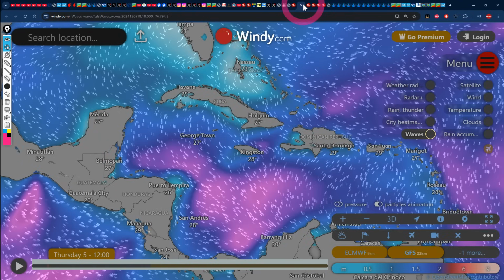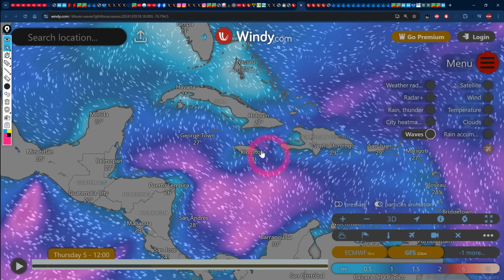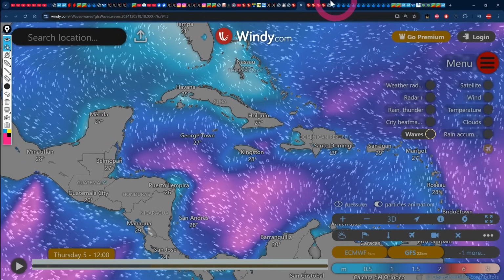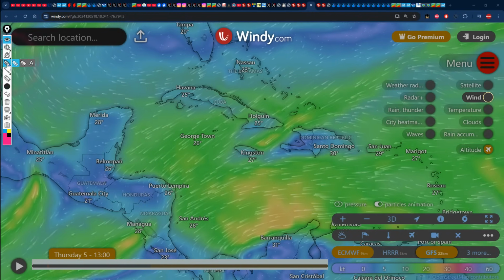But regarding the wave forecast, we still see a lot of purples to the south of the island. We know that represents 2 to 3 meter wave heights. The rest of the area may be getting on those blues that represent 1 to 1.5 meter wave heights. And that's because the winds are starting to cool down a bit. Today we saw how strong they were.